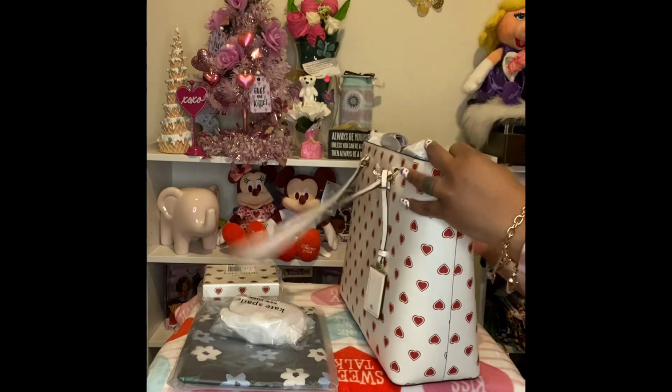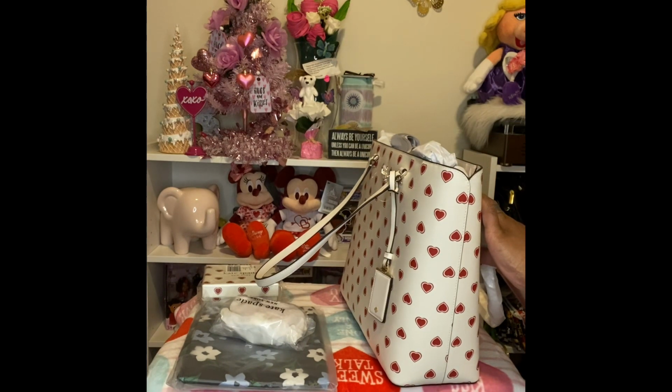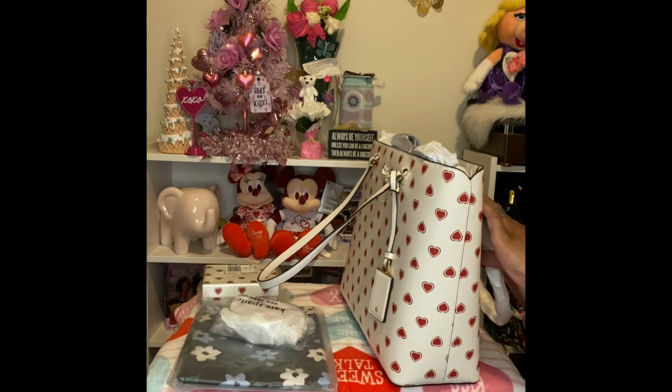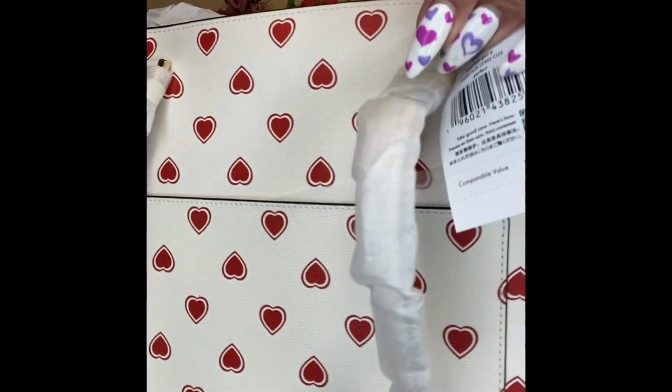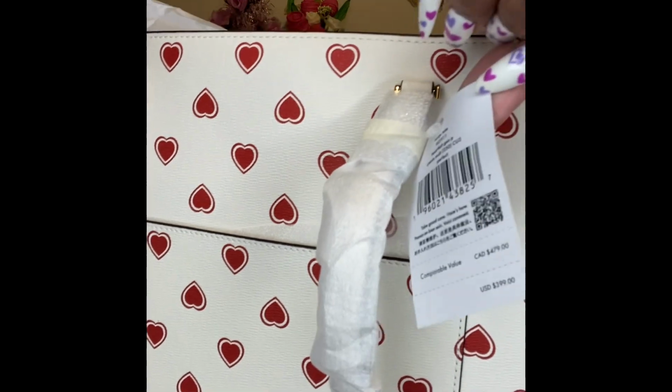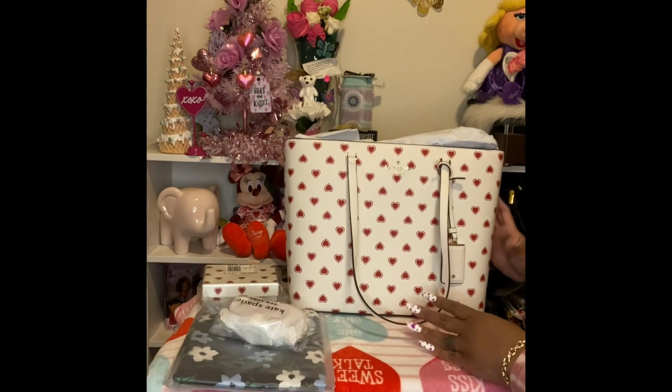Let's see. It's called the Heartfelt large tote. And it says that it was $399, but I think I only paid like about $100 for this bag. So that's that. I think it was like $118, $120, something like that.